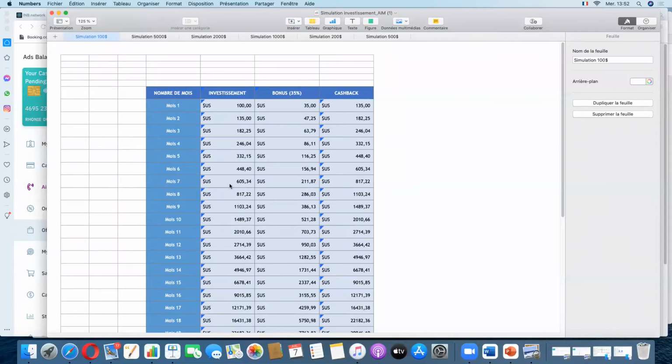If you do that during 6 months, then you have $605. You've made 6 times the money that you invested. If you keep it for 1 year, after 1 year, you will have 3,664. And this 3,664 will bring you $1,282 per month. And that money, you can take it right away if you want, or you could put it back on the robot.